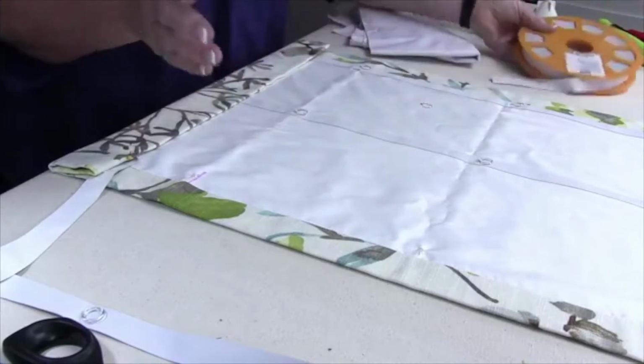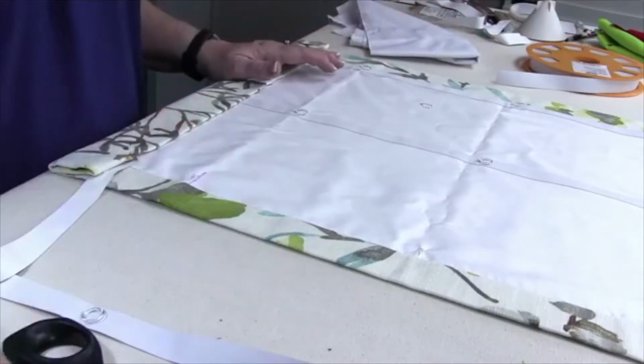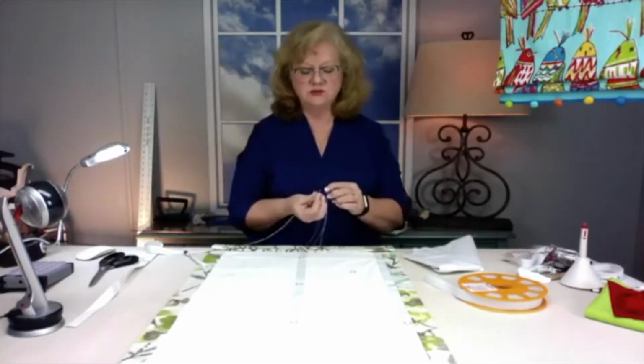Of course, if you have a machine that does zigzag, if you have, let me get to the right. Sorry, switching around here on you. If you have a machine that does zigzag, you will need that, or you can hand stitch. We'll need a fabric marker, needle and thread.